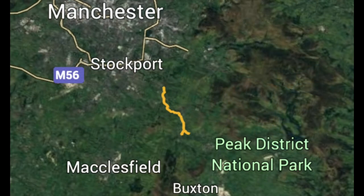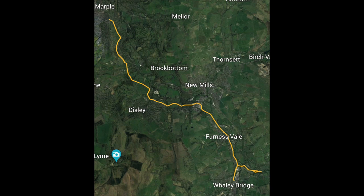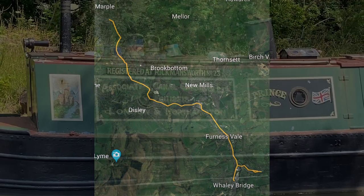The Upper Peak Forest Canal was completed in 1800. It's an out and back trip from Marple Junction to Whaley Bridge, with an option to go down the arm at Bugsworth Basin, a total of about 6.5 miles.